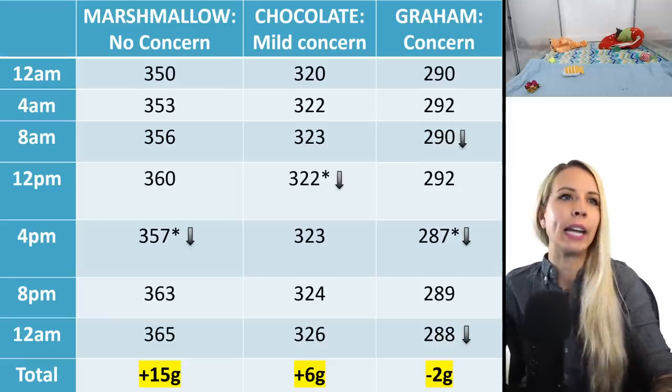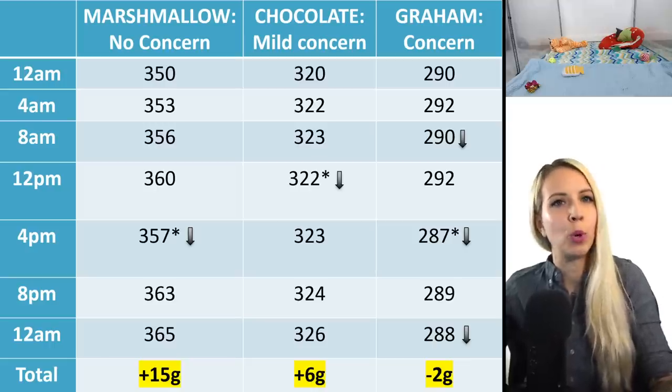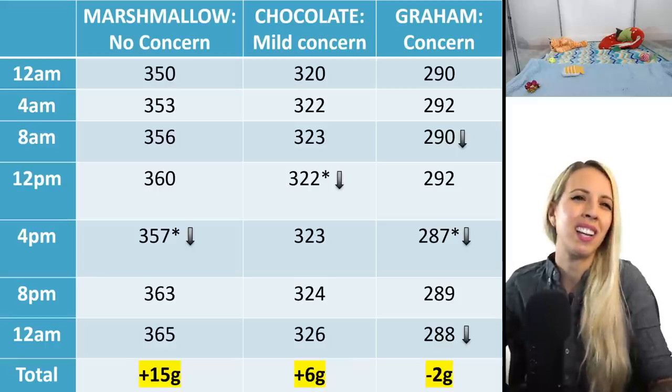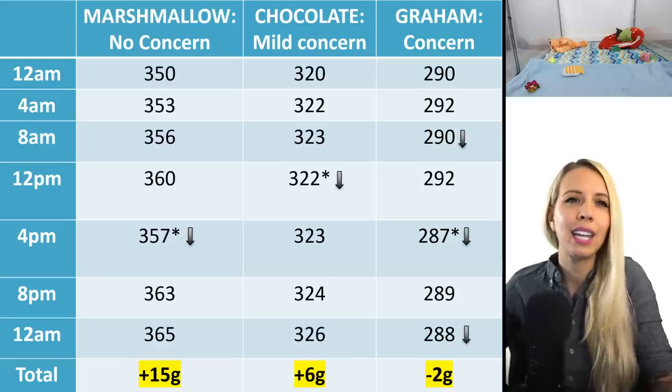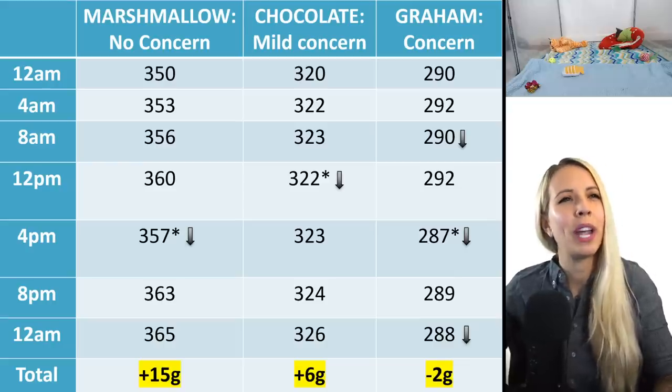Chocolate is gaining 1 or 2 grams each feeding. He drops a little weight around 12, but he pooped, so that's normal. But then he's slowly gaining weight throughout the day. But by the end of the day, he only gained 6 grams. This is not a kitten that I'm thinking is doing really poorly. However, he's not really gaining as much weight as we want to see.